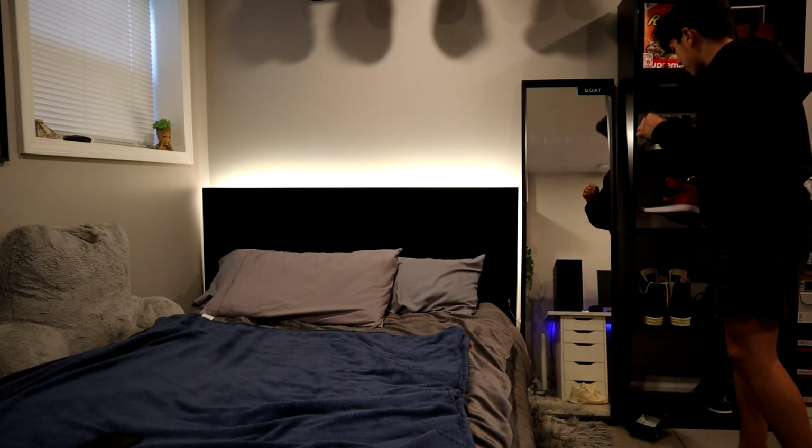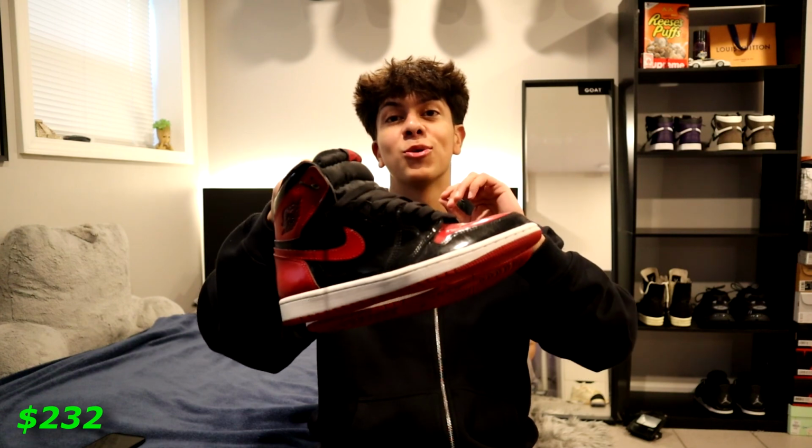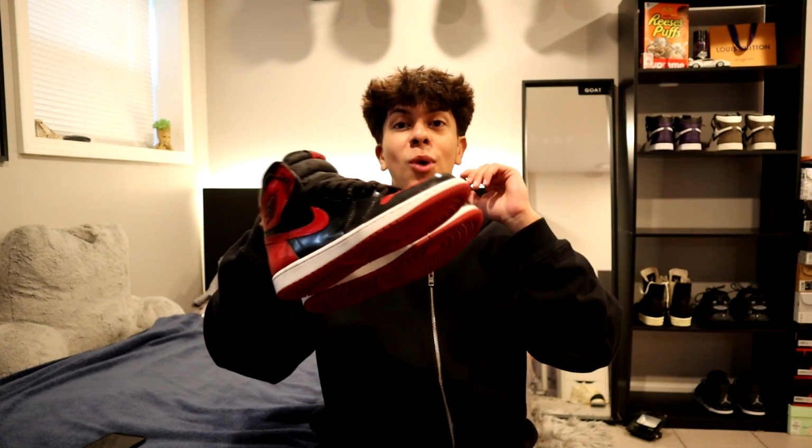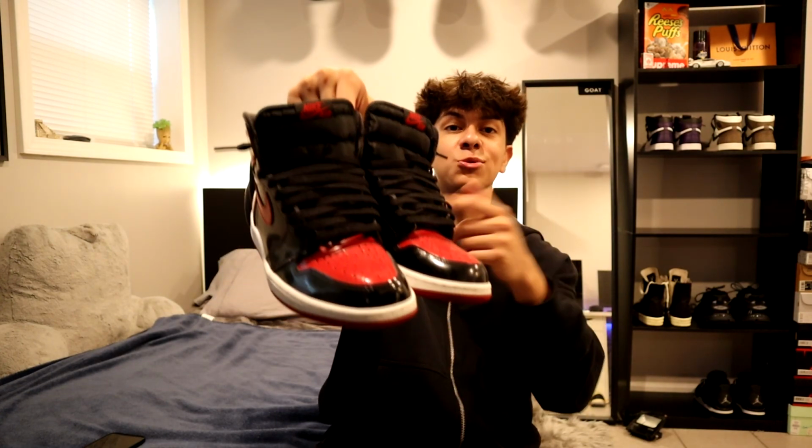Now moving on to shoe pair number 6. For shoe pair number 6, we have my Jordan 1 patent breads. Now I bought these shoes because the material was really shiny and it would look cool wearing black clothes. I have a ton of black clothes, which is why I bought these. And the red color goes really well with the black in these shoes and the black shoelaces.